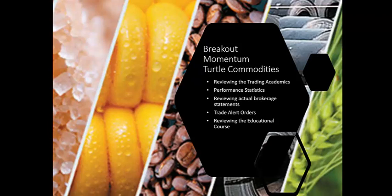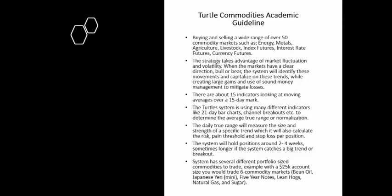So let's take a look at some of the trade academics, the performance statistics, and we'll take a look at some actual brokerage statements from our clients so you can see how they're doing in the program. The Turtles Commodities program will buy and sell a wide range, over 50 different commodity markets, such as energies and metals, and currency futures, interest rate futures, livestock, and so on. So this is stuff that people are familiar with. They're trading gold and oil, natural gas, gasoline, corn, wheat. And when one of these markets breaks out and starts to develop a trend, whether it be an uptrend, where it's moving higher, or a downtrend where prices are moving lower over time, the Turtles Commodities take advantage with their breakout strategy.